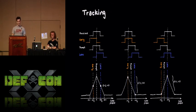We do one where we think the signal is, and that's the prompt correlation. We do one right before where we think it is, the early correlation, and we do one right after. Through those 3, we can get a metric of how our locally generated code signal matches up with the received code signal. On the left, you can see the case where it matches up pretty well. The prompt correlation is right in the center of the correlation peak, and the early and late have approximately the same value.